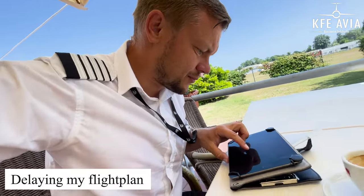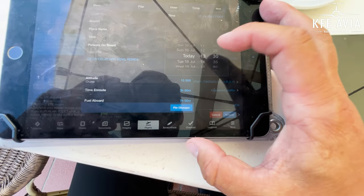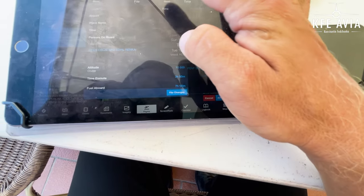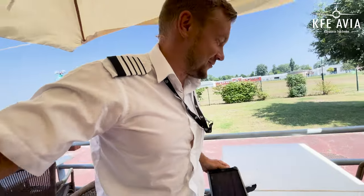And that's very simple. We'll go in the time here. The original departure was 12:30. I'm changing here to 13:35. Close. Filing changes. Perfetto, bellissimo. So good time to go.